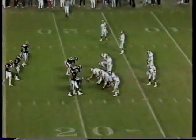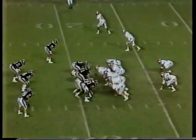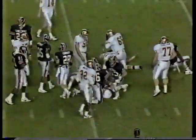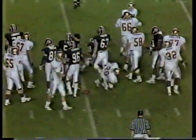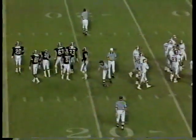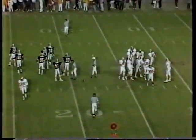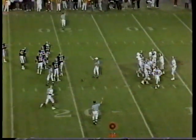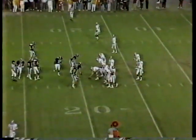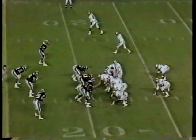Second and 7 at the 18. Ball carrier Keith Ross tripped up in the backfield on a good defensive play by Dave Durkin. So we've got 2:05 remaining in the game, and let's talk about our Casio player of the game tonight. Is there any doubt that it's Peter Tom Willis? Look at those numbers. 17 of 20, and we were discussing what the possibility was of him playing well tonight. That's 85%, partner. That's not bad.